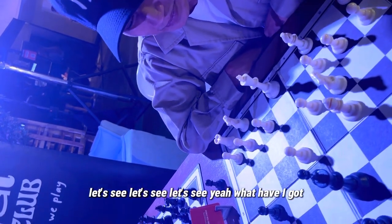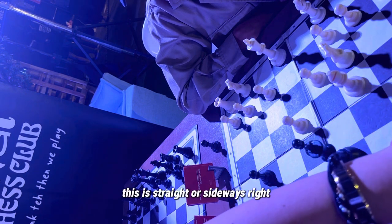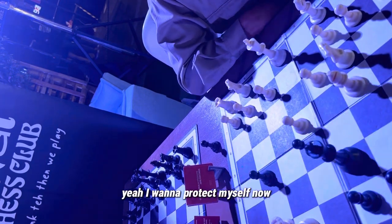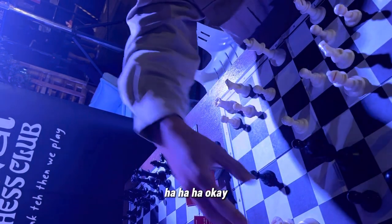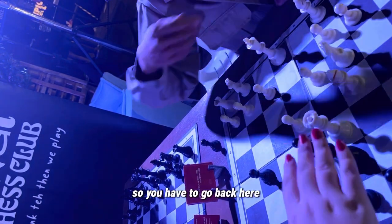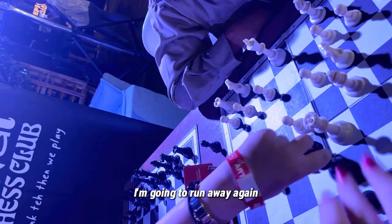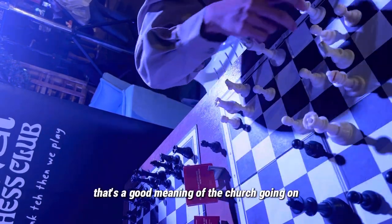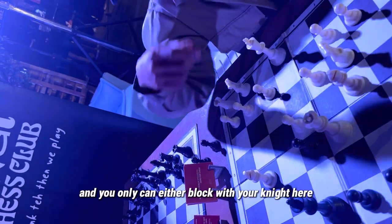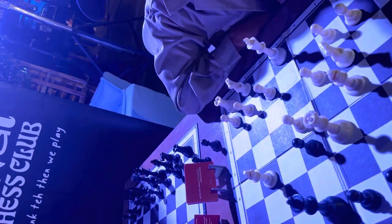Let's see. What have I got? This is straight or sideways, right? No, straight. Yes. I want to protect myself now. Okay, so I'll move here. Check again. So you have to go back here. That's the only legal move. Yeah, because I'm going to run away again. Then I'll move my rook. There's a good minute of difference here now. So check. Nice. And you can either block with your knight move here or you have to move your king away. I will block with another.